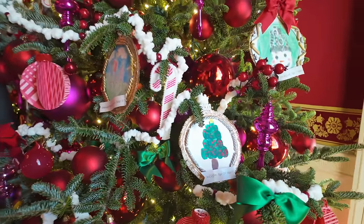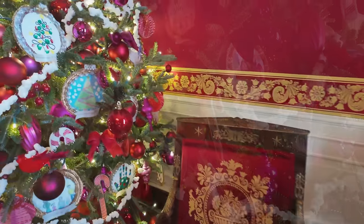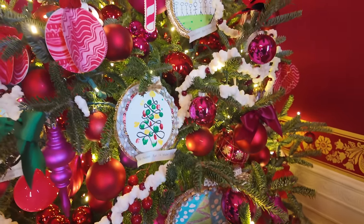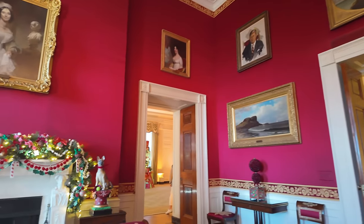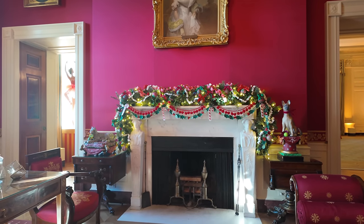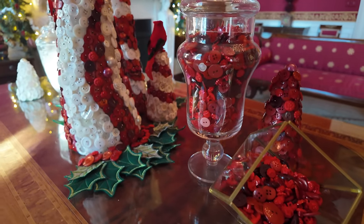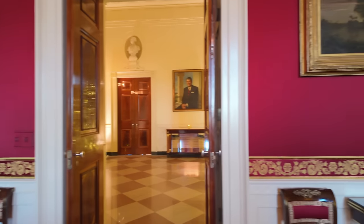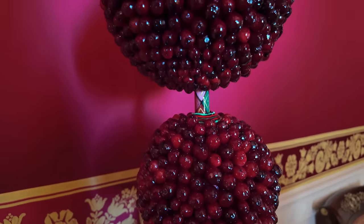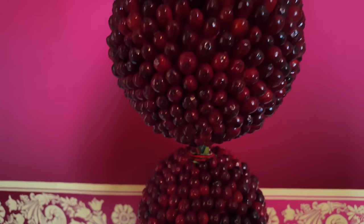Military children. They were designed by kids? Yeah. By military kids. I pity the tree that I set up this weekend. Let me tell you. These are all buttons. And they made Christmas trees out of the buttons. Oh, there's Reagan. What is this? Plums? It's cranberries or something? I don't even know.